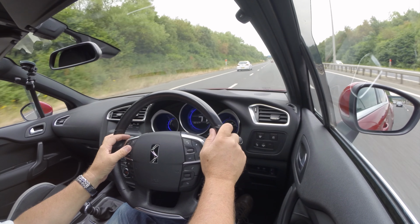Can't leave it on too long because YouTube will see it as a copyright infringement and take the audio track off this video. But as you can see there, the stereo, the Bluetooth hands-free, everything's working fine. The Bluetooth streaming, cruise control spot on.